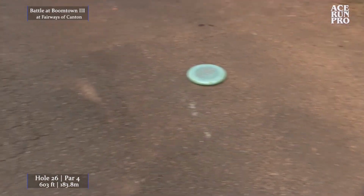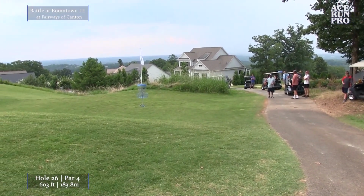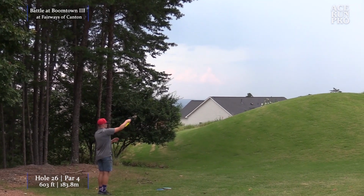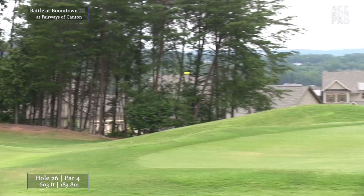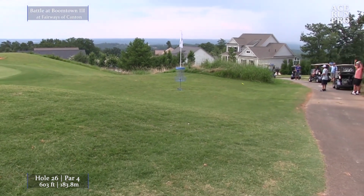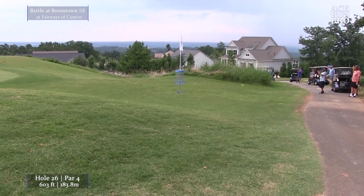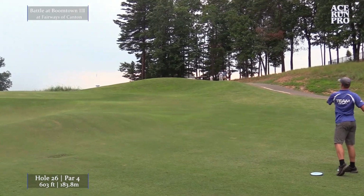Looks like Alden's made his way back in bounds. That is lucky. And he's got a putt. I was really worried he was going to hit one of those golf carts and kick back in bounds. That would have been something, but it dropped. Oh, wow. And that just goes to show you there, especially with these players being creative with their shots.